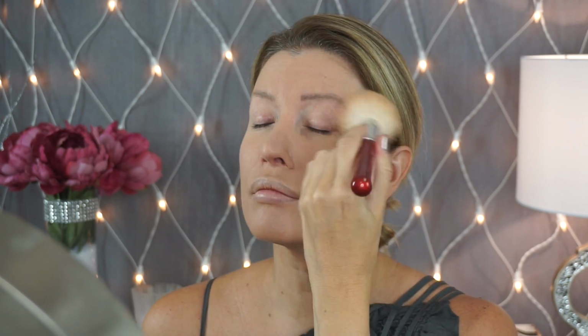A lot of women, especially those with dry skin, are afraid of powders, but not all powders are created equal. This one from Charlotte Tilbury is one of the most finely milled and silky that I have found. It sets your makeup and really gives an airbrush finish. What I don't recommend is baking. That will age you quickly.